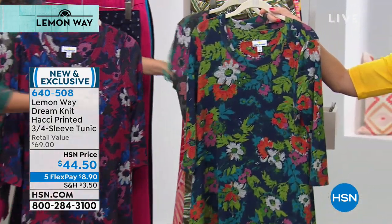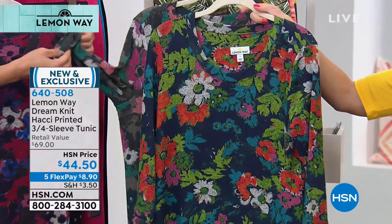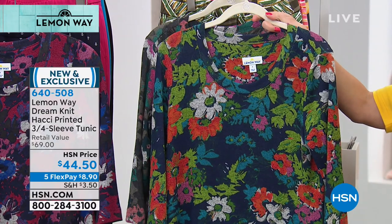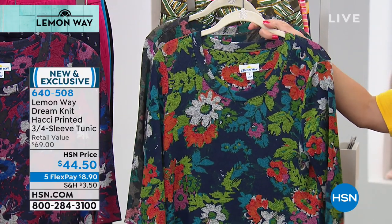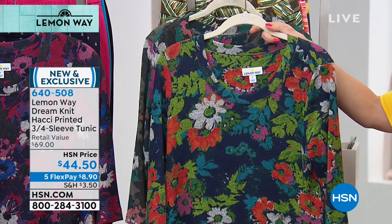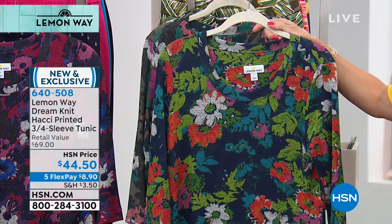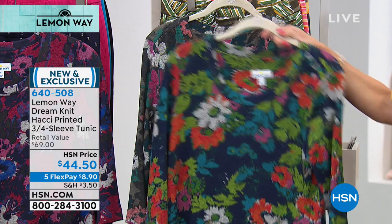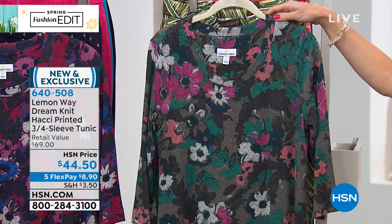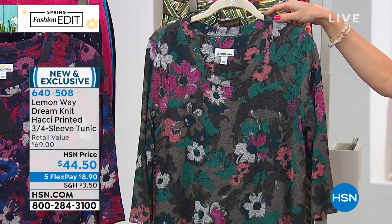It's a 3/4 sleeve. It is a tunic length, so it's 28 in the center back length, 32 in the longest point. This is going to be the first one that we're calling the gray. No, I'm lying to you. This is the navy multi. So this has greens and magentas and some wonderful corals. Then we have the gray multi, which has more of the pinks and the teals and the purples.